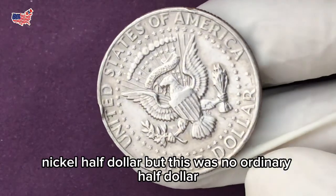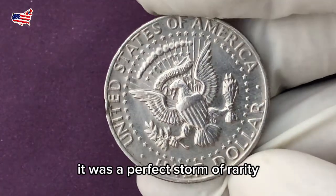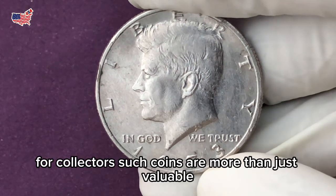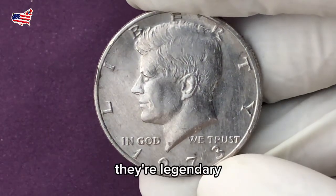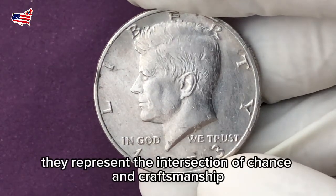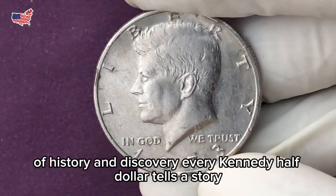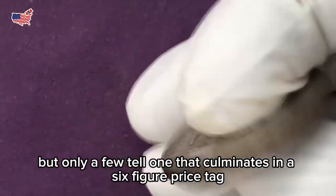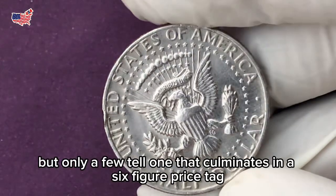But this was no ordinary half-dollar. It was a perfect storm of rarity, condition, and historical resonance. For collectors, such coins are more than just valuable, they're legendary. They represent the intersection of chance and craftsmanship, of history and discovery. Every Kennedy half-dollar tells a story, but only a few tell one that culminates in a 6-figure price tag.